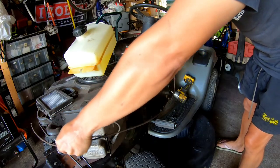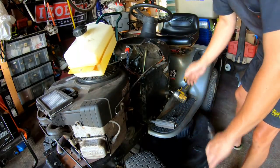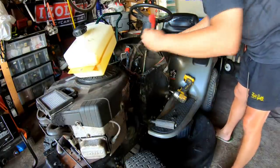I got this cable I found in the back. It is long enough for at least the throttle. I still need a choke. Let's remove the screws for this one, 3/8, for the short one.